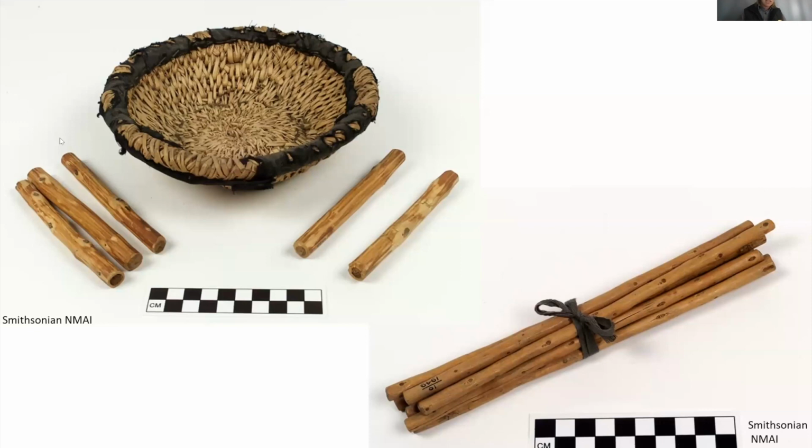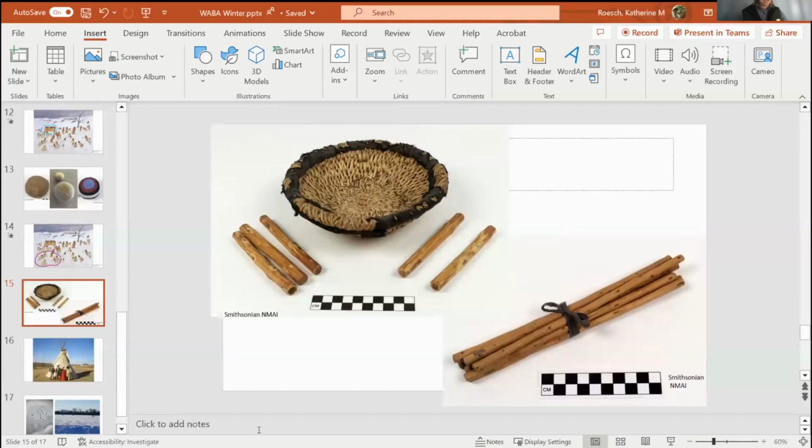So some of the games that they played are similar to the ones we play today. Some of them are a little bit different, but they sure all sound like fun to me.